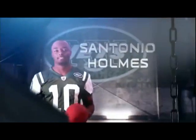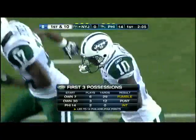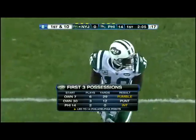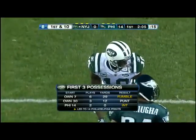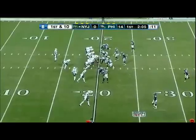We always talk about getting off to a good start. Santonio Holmes has had a rough first quarter here in Philadelphia. Starts with the fumble. That results in a touchdown by Philadelphia. Then very next series there, a little quick with his eyes. And you think about the Jets' first three possessions. That's ugly. Fumble, and you got the three and out, and then the two plays, interception. You need to take a deep breath here and settle down.